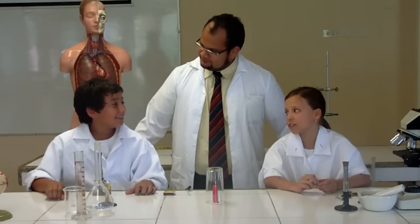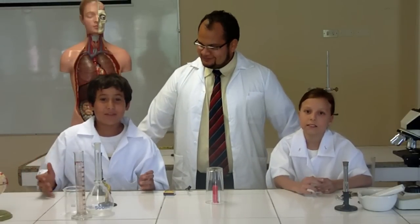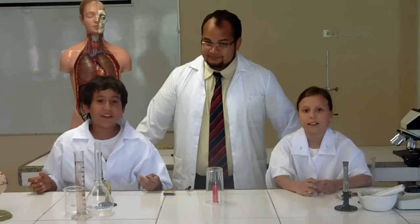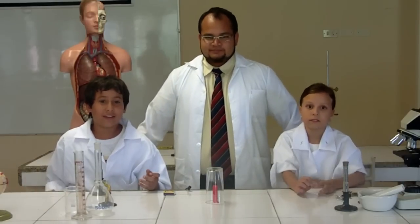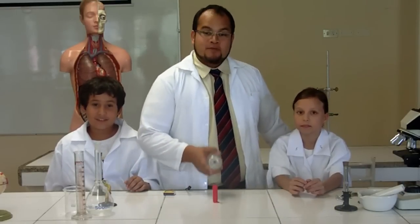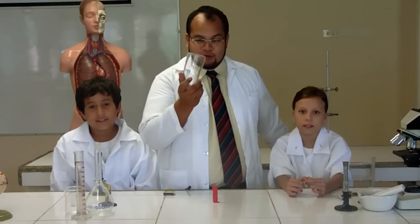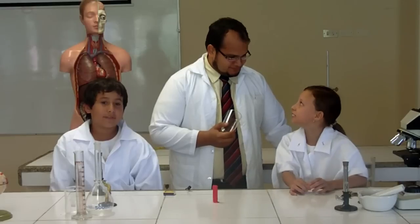David, why do you think this happened? The fire extinguished because the oxygen inside the cup was consumed. The fire needs oxygen to burn, and since the oxygen was gone, it stopped burning. And why didn't the candle stop burning before I covered it with the tall glass cup? Because it has enough oxygen, that's why.